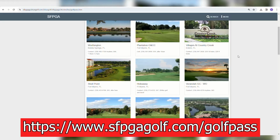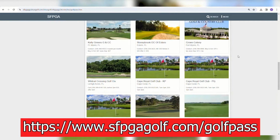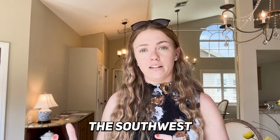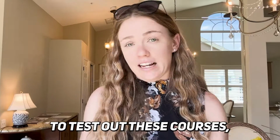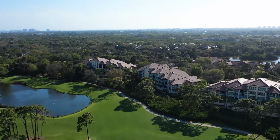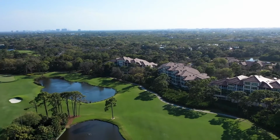I just took a look at some of the courses on there, and there's a lot of really incredible ones, and it's a great opportunity to play the golf courses before you buy in those communities. So I highly recommend that if you purchase the South Florida PGA Golf Pass for $60, you'll get discounted rates May through October, and you get to test out these courses and see if they fit what you're looking for. It's super awesome, and even if you're not looking to buy in a golf community, you should get it and play some of these other courses, because we have some very incredible golf courses in Southwest Florida that you're not going to be able to play in season.